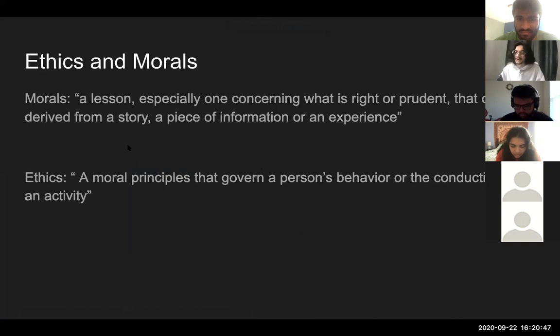Ethics and morals. I feel like these are very important when it comes to this project. So morals is described as a lesson, especially one concerning what is right or prudent that can be derived from a story, a piece of information, or an experience. And then ethics is a moral principle that governs a person's behavior or the conducting of an activity.